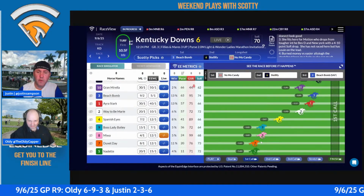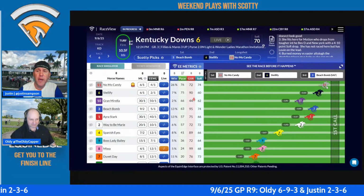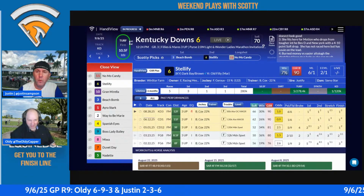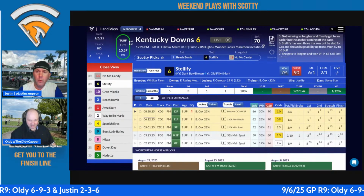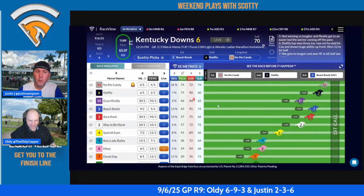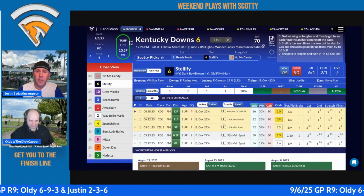I mean, Louis is gonna send. Let's say No Mo Candy scratches out. Philip Stellify, who wins the race sim, by the way, but to me absolutely needs the lead in this situation. And it's cheaper. Yeah, I think this horse has a big shot, though, man.